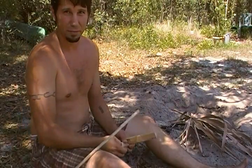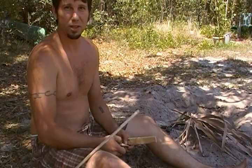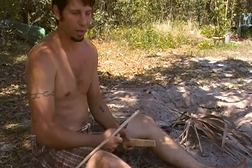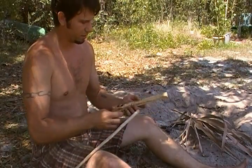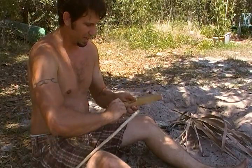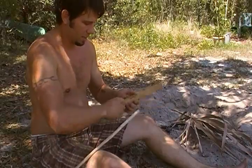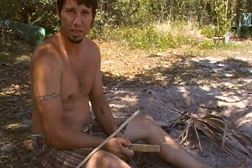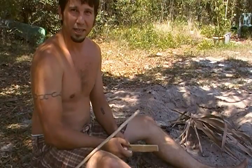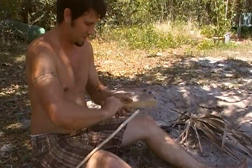I'll just go ahead and mention ahead of time, if you don't like seeing a guy without a shirt and without shoes on, then just go ahead and click on something else. Primitive man lived like this for thousands of years. In fact, most of the time he was naked. I'm not going to be naked on camera. I don't want to be. You don't want that. But it's summertime in Florida. It's hot. It's humid. And if you want me to shoot this video, you're going to have to put up with my wardrobe.